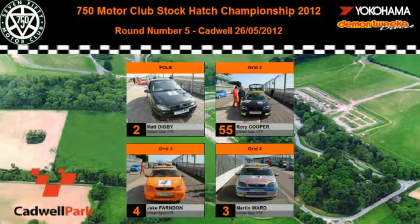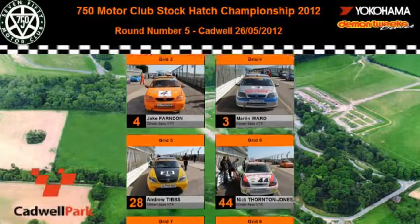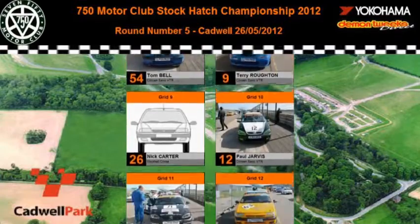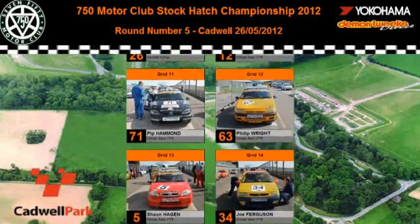Here we are then at Cadwell Park for the first round of the Stock Cats Championship. Let's have a look at the grid there. Matt Digby and Rory Cooper sit on the front row. Jake Farndon and Martin Ward sit on row 2.